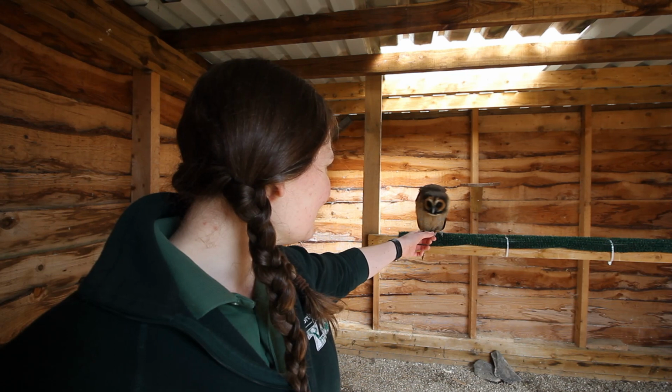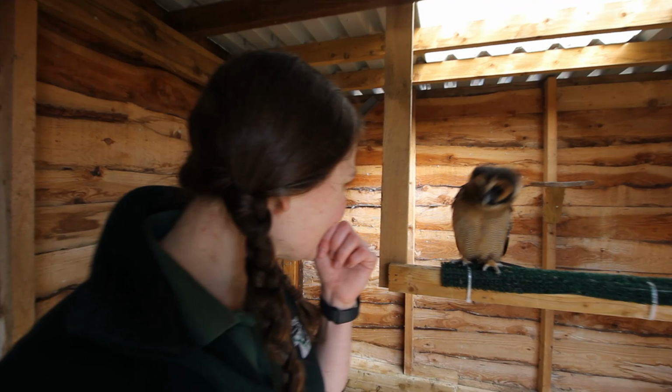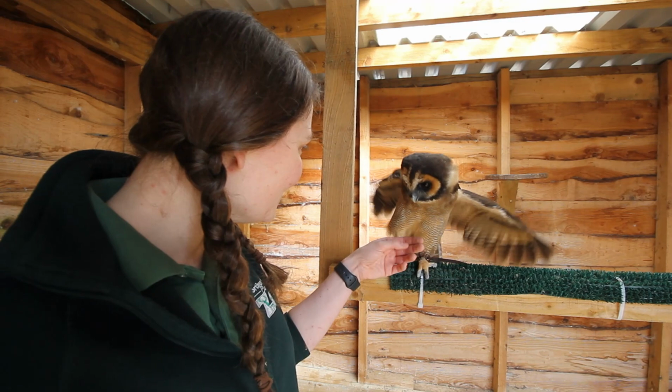Obviously, having hand-reared any animal from such a young age, you do get very, very attached to them. And as much as I don't really want to get too attached to anything, it's very, very difficult when you have funny little creatures like this one. Hi. Hello. What are you doing? Oh, hello.